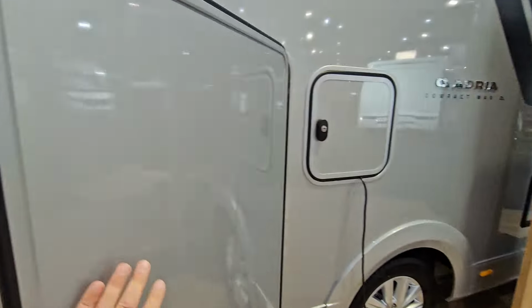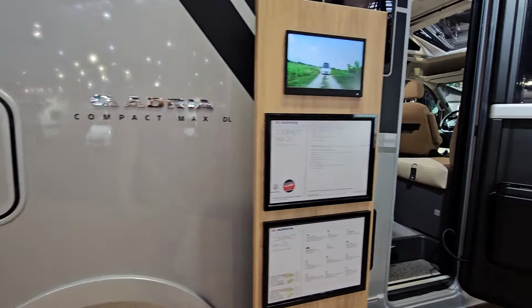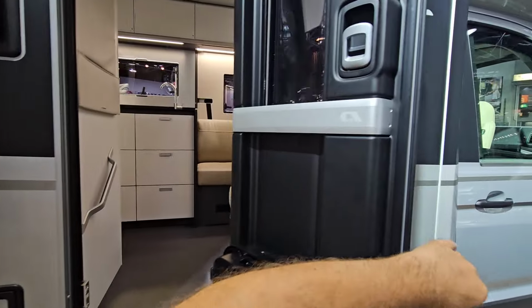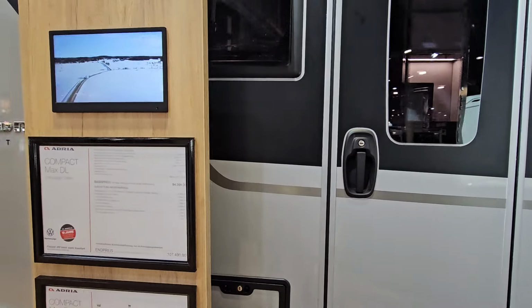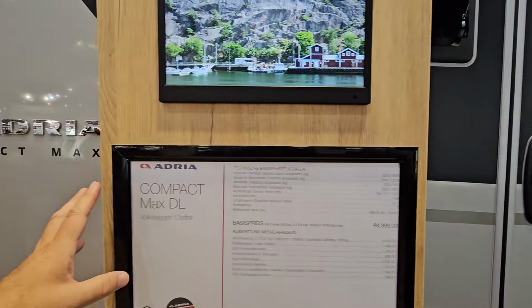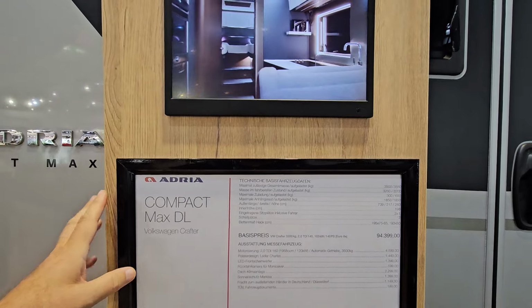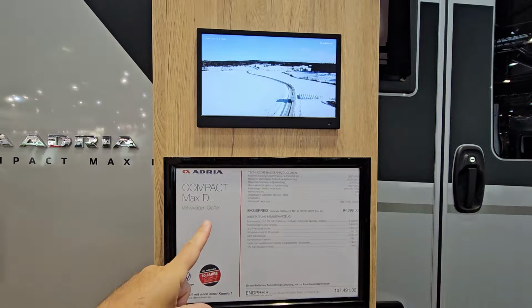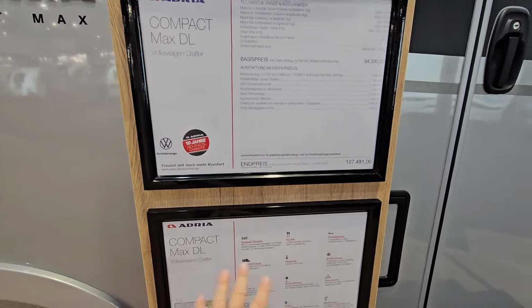I'm not going to touch that as there's a wire coming out of it. Probably the Hoover will stop working. Okay, right. Is there anything here I failed to say? Two sleeping places. No, that's it. I think I said everything there.